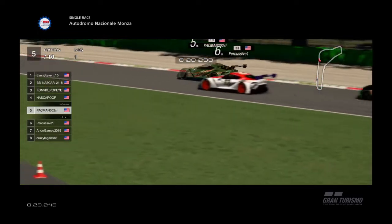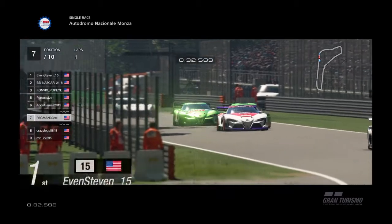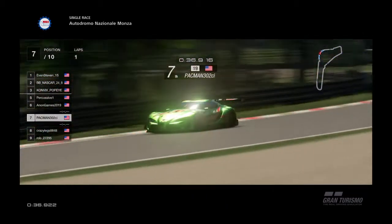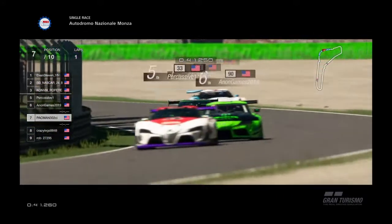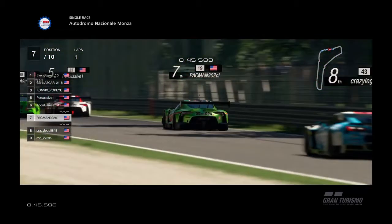That is your championship leader. He went for a move into turn 1. He hit the gravel trap, and he's going to fall way back in the field, all the way back to 7th. A very rare mistake from Pac-Man here on lap 1. And he sends himself into a deep hole to climb out of.